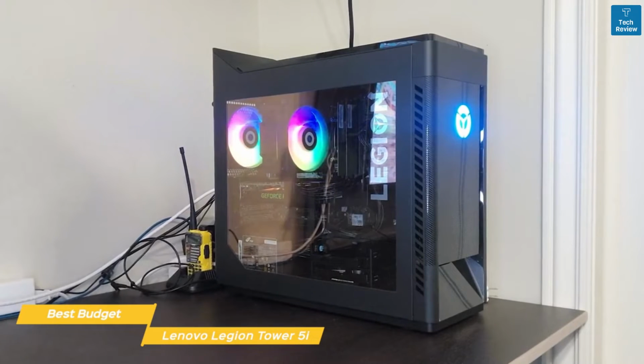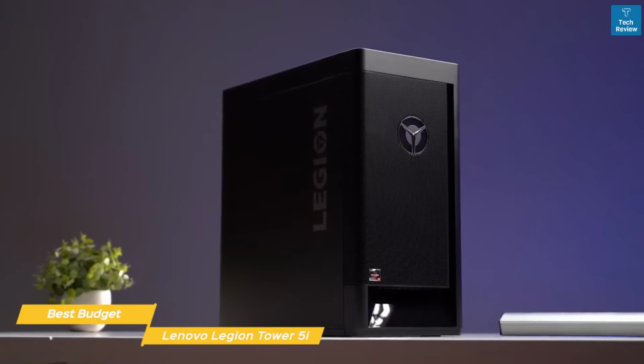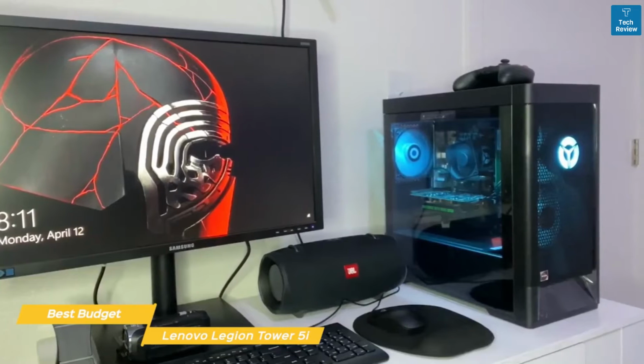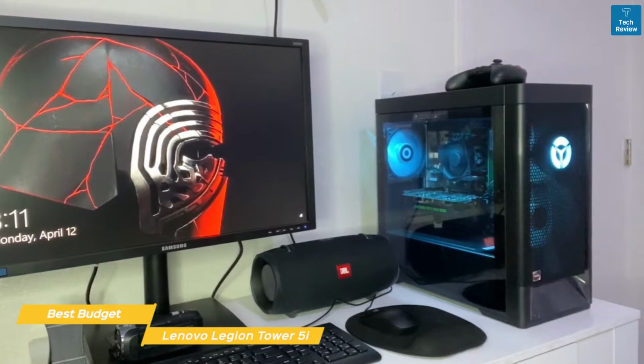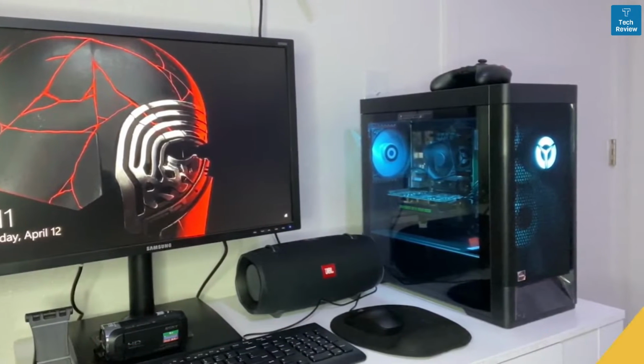easily accessible. The 2021 Lenovo Legion Tower 5i is a budget gaming desktop that's ideal for first-time purchasers, and for the price, it's a good choice. You'll get stable 1080p gaming performance that you can configure with the hardware you want when you purchase, or can easily upgrade the components at any time down the road.